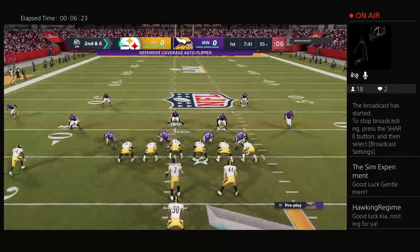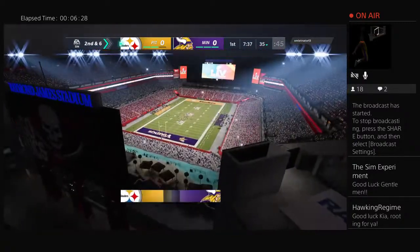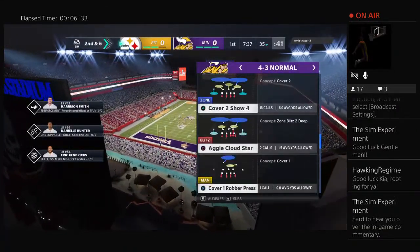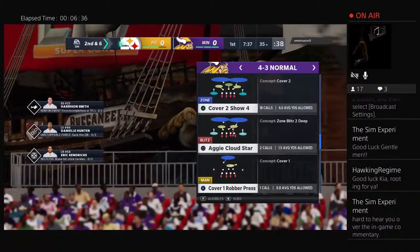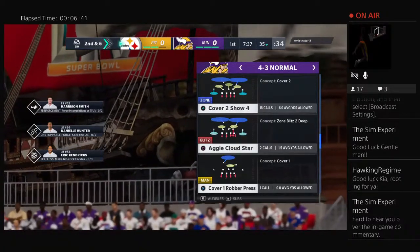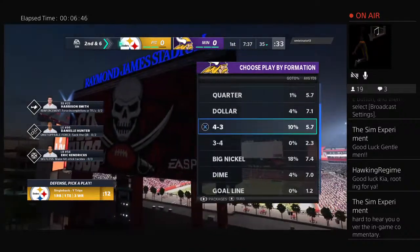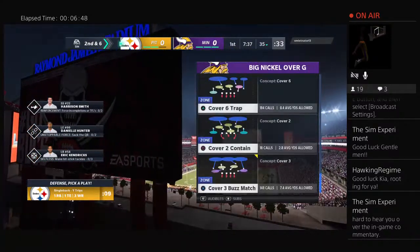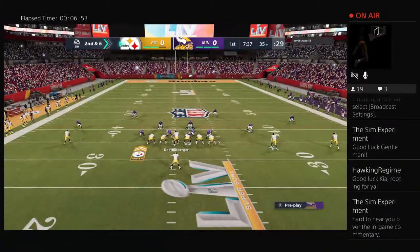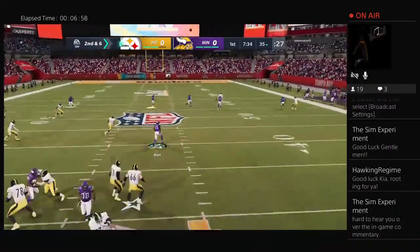The run got 4. Now they deal with a 2nd and 6. Now with the play clock down to 2, we're going to get a timeout here. They'll have 2 remaining as we step aside here in this first quarter. From the 35 on 2nd down.